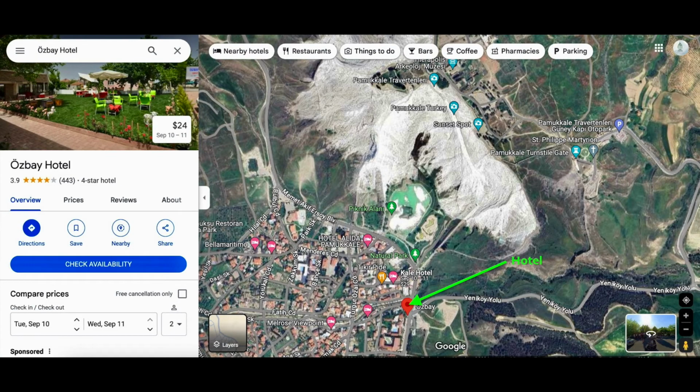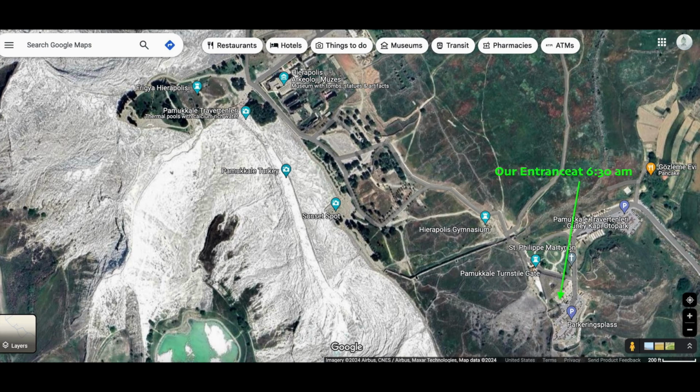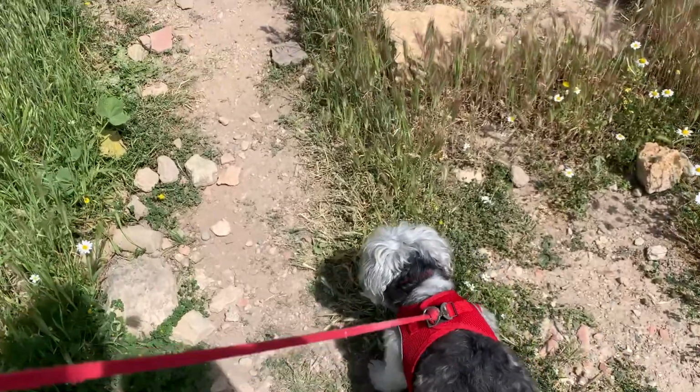We're staying in a little hotel off the main road of town, very close to the main entrance of both sites, but we have opted to drive up to the north gate because that gate opens earlier than the main gate, and we want to try to beat as much of the tourist traffic as we can. The icing on the cake is that we're allowed to bring our dog Zoe with us into both sites.